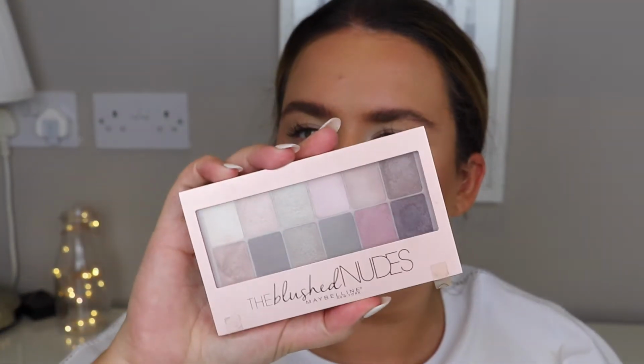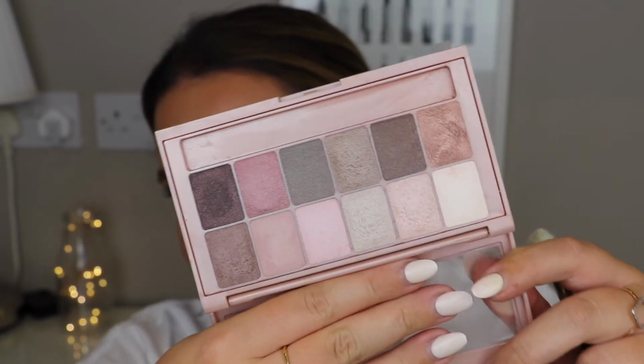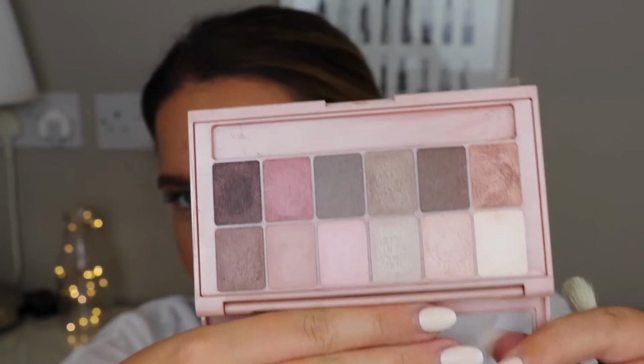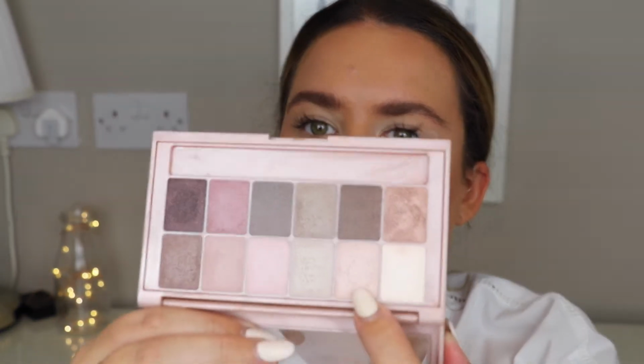So for eyeshadow, I'm going to use my trusty Maybelline blush palette. This has the most beautiful colours in, and it is just incredible value for money. I think it's about £6.99 or something like that. It's just ridiculously cheap.